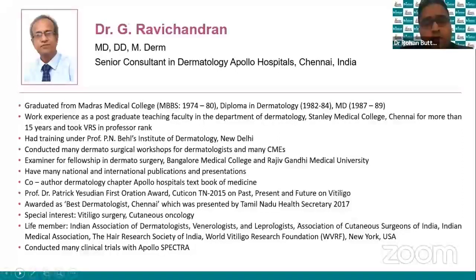He was trained under Professor P.N. Behl's Institute, Delhi, and has also conducted many national and international presentations and publications. He has been a co-author in the dermatology chapter of Apollo Hospital's textbook of medicine. He was conferred the Professor Dr. Patrick Yesudian First Oration Award in Cuticon, Tamil Nadu 2015 on past, present, and future of vitiligo. He was awarded best dermatologist in Chennai, presented by the then Tamil Nadu Health Secretary, and has a special interest in vitiligo surgery and cutaneous oncology.